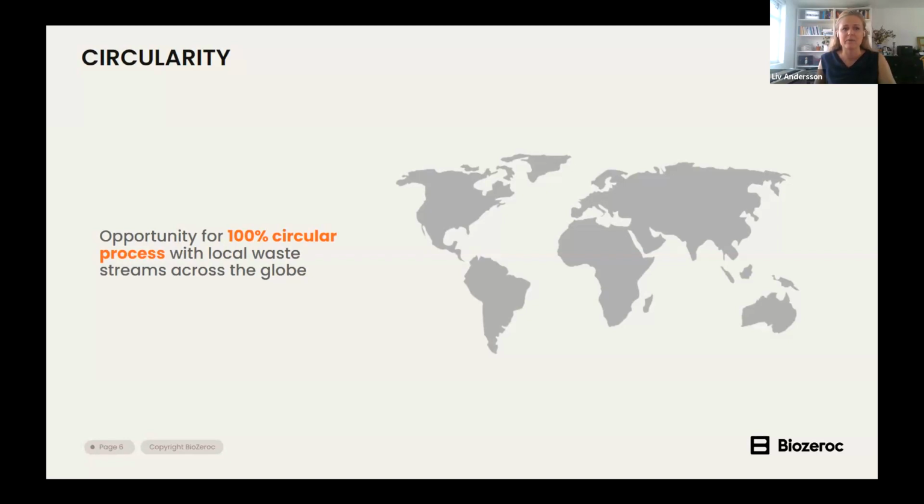Adding to that, all of our reagents can be found in various industrial waste streams. Given this flexibility, we can tailor and optimize our mixture to local conditions, creating a circular solution to solve a global problem. So to summarize, we have the opportunity to create a 100% circular process with local waste streams across the globe.